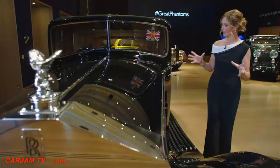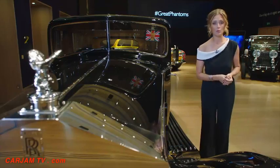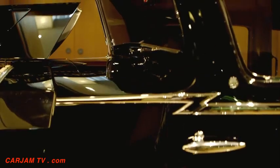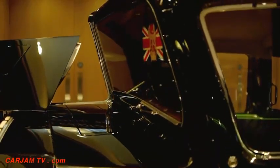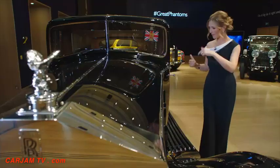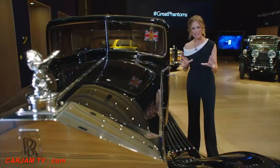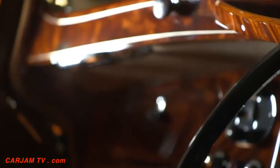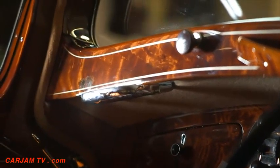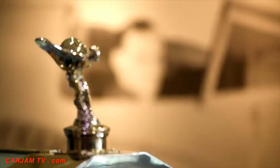Now, it's known as the Butler Phantom after Alan Samuel Butler, who was the chairman of de Havilland Aircraft Company, who installed the unusual forward-sloping windscreen, which was to make the car more aerodynamic. And also, although it has been painstakingly restored, you can still see a scorch mark on the dashboard from Winston Churchill's cigar.